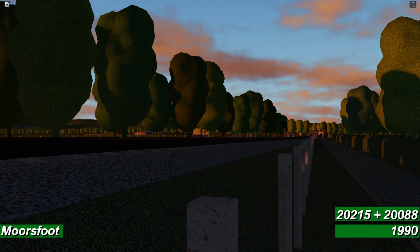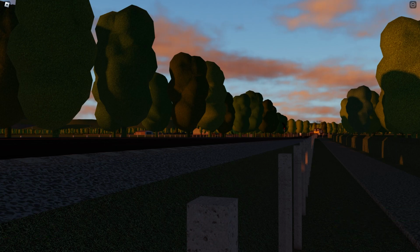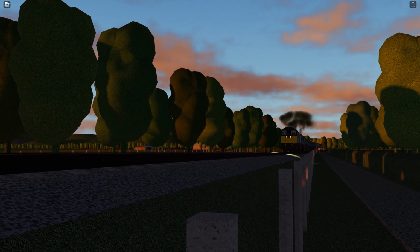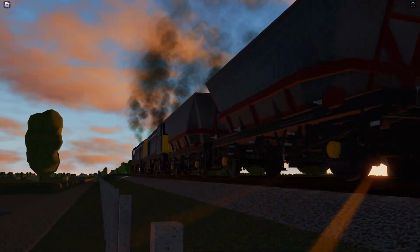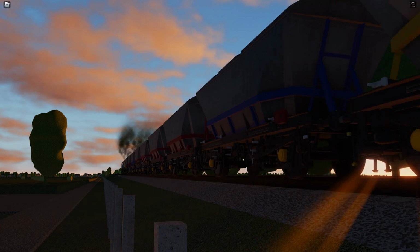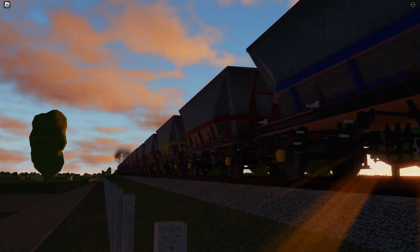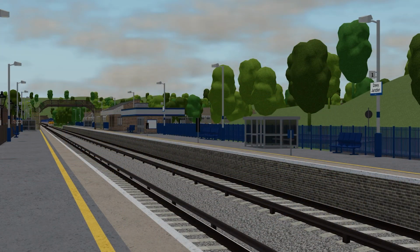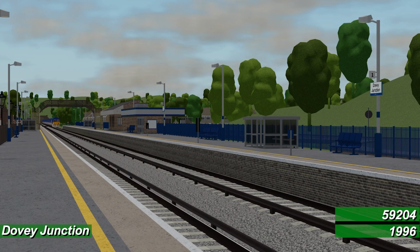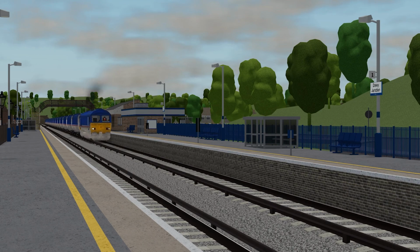MGR workings to and from the power station at Westlake were in the hands of Class 20s until 1993, when the Class 60s then took over. By 1996, the 20s and HAA wagons were gone. In their place were National Power Class 59s with the new JHA hoppers. Here, empties take the line to Leafminster.